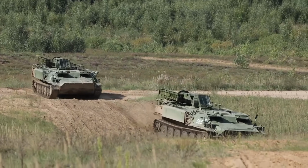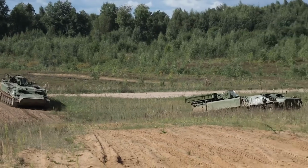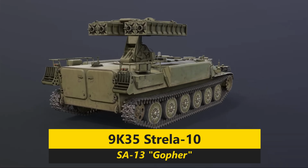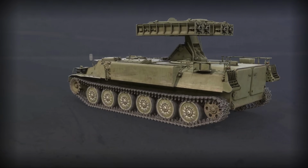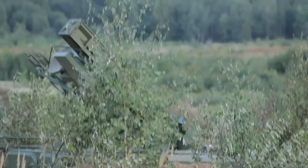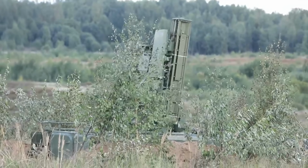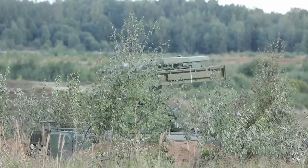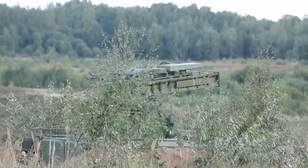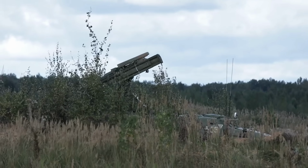Today we are talking about the 9K35 Strela-10, otherwise known as the SA-13 Gopher, and I can kind of understand why it's called a Gopher. At the end of the day, very low profile, likes to tuck into the ground and dig into its position in that MTLB platform, and I do really fear this machine quite a bit, because at the end of the day, 4 pods of that kind of missile system, the 9M37 missile, is pretty nasty. Not only the 9M37, but the 9M37M and 9M333.